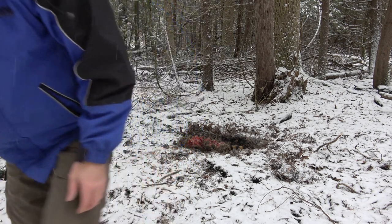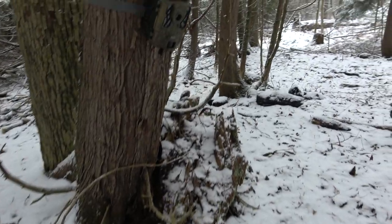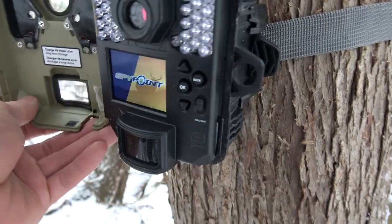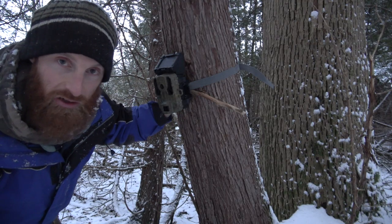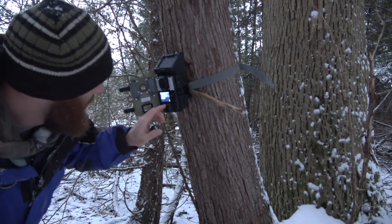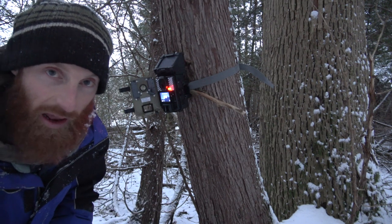Let's get this trail camera set up. All right, guys, got a Spypoint trail camera, got solar power at the top. We're gonna open it up, make sure it's set to on, and then we're gonna set the video mode, because that's gonna give us the most amount of information. So we're gonna switch down to start camera, video, and the camera is gonna be ready in 30 seconds. So we've got 30 seconds to get out of the way, and let's see what happens.